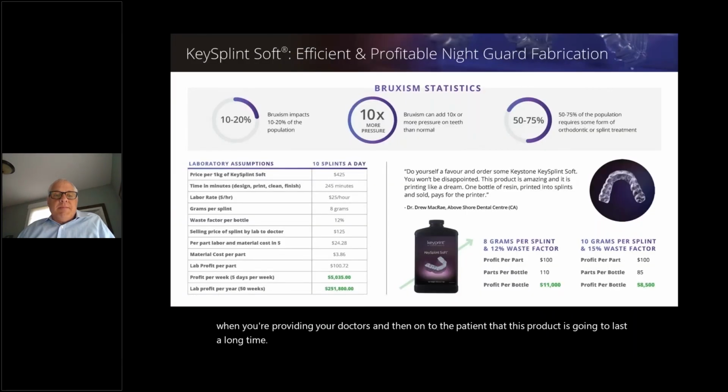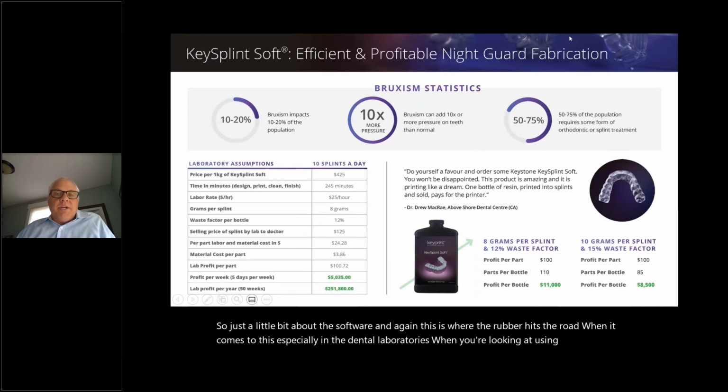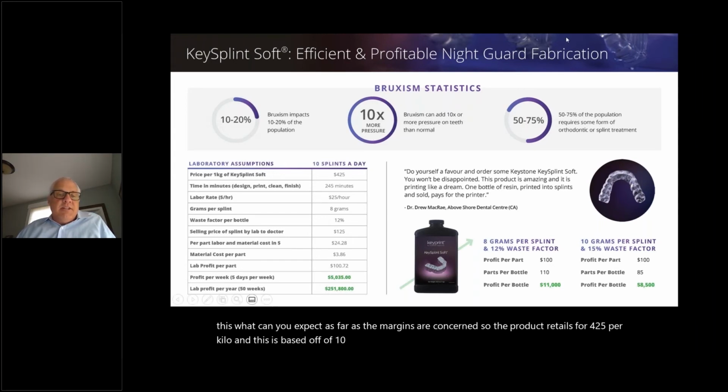So just a little bit about the soft splint, and again, this is where the rubber hits the road when it comes to this, especially in the dental laboratories. When you're looking at using a product like this, what can you expect as far as the margins are concerned? So the product retails for $4.25 per kilo, and this is based off of 10 splints a day being produced in a dental laboratory.